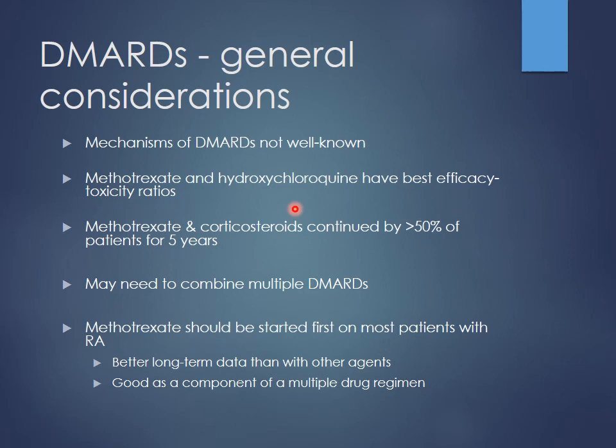Hydroxychloroquine is kind of a new one for us. We'll look at that one in just a little bit. However, you're going to find hydroxychloroquine is a little bit of a weaker DMARD than methotrexate. So even though it's less effective, it also has a lot less toxicity. So in some cases, for some patients, this will be beneficial.